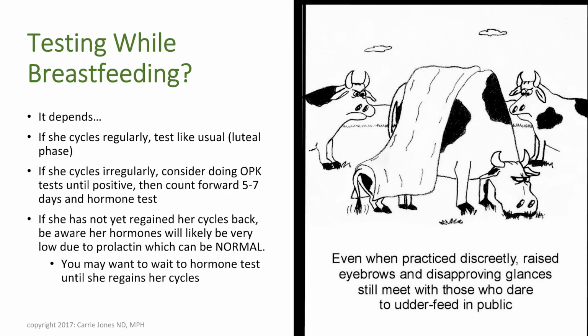All right, speaking of breastfeeding, can you do the Dutch test or any hormone test for that matter while you're breastfeeding? The short answer is, well, it depends. If she does have her cycles back, even though she's breastfeeding, then test like usual. Do it in the luteal phase. Do it in that day 19, 20, 21 of a typical 28-day cycle. However, if she says, well, I cycle, but they're kind of irregular because of breastfeeding, you can consider doing those ovulation predictor kit tests, the OPKs, until they're positive. Once it's positive, stop those, count forward 5 to 7 days, and do the Dutch test.